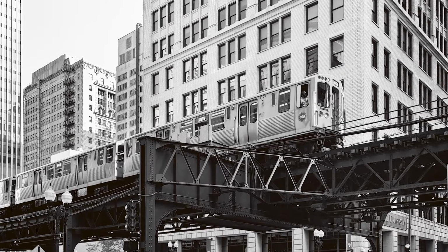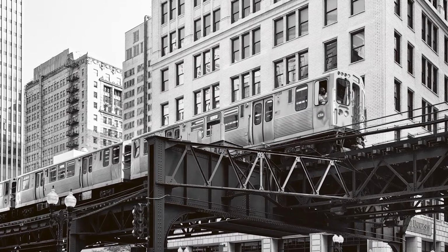Fly into Chicago O'Hare, or O'Hare, it depends where you're from, airport anyway, one of the easiest ways to get into the city is by train. And as you approach the city by train, you realise you're riding above street level. You're riding on the L, which is the Chicago Transit Authority elevated train.